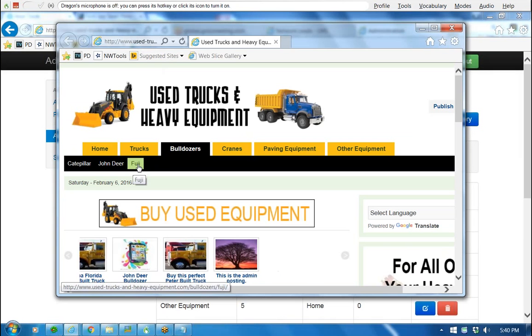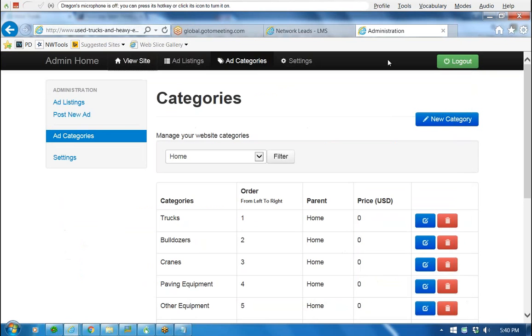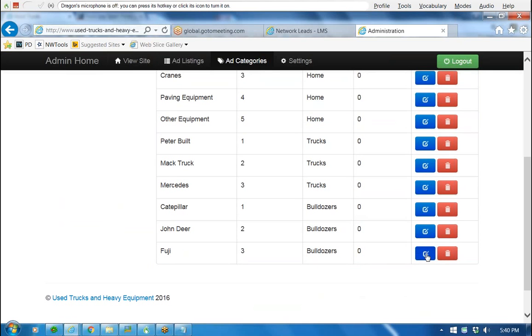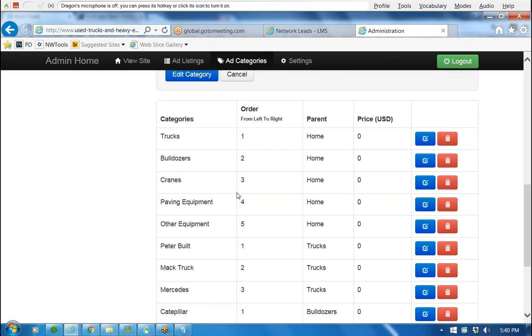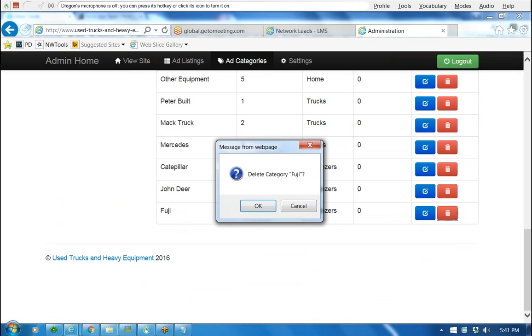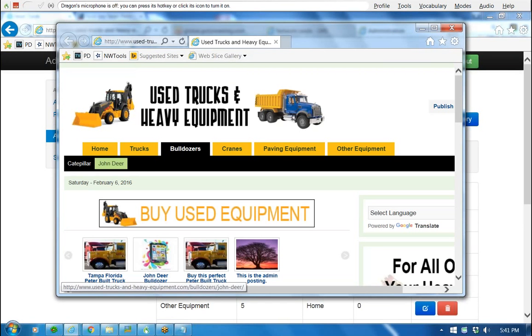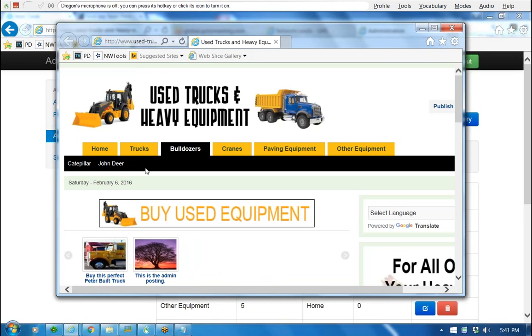Now, imagine you figure out that, oh shoot, there's no such thing as a Fuji one. How do I edit that? Well, real simple. You come into your ad categories, find the one that's wrong, click on edit, just fix it up over here, and then just edit the category. What if there were no such thing as a Fuji caterpillar or bulldozer? Then you just come over here and delete it, which I'm going to do right now, and it's gone. So when you go to your page, under bulldozers, there's only 2 now where we added the 3rd and I just deleted it. Super simple. Repetition is what really counts.